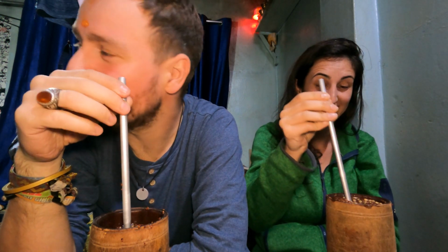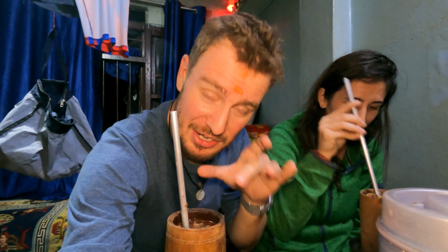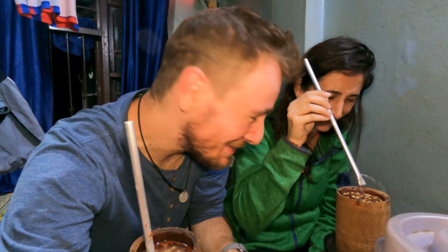Oh my goodness. And before I forget, there is a beauty to this drink. You have the receptacle of hot water, and you can always refill your bamboo receptacle, and somehow the drink magically regenerates, so it's refillable. So you can drink as much as you want, and now Gigi's trying to go full crazy with the straw.